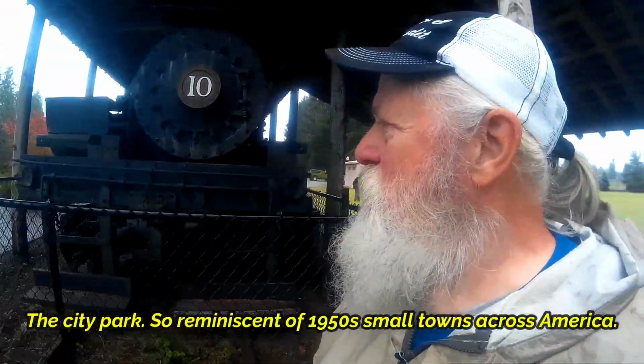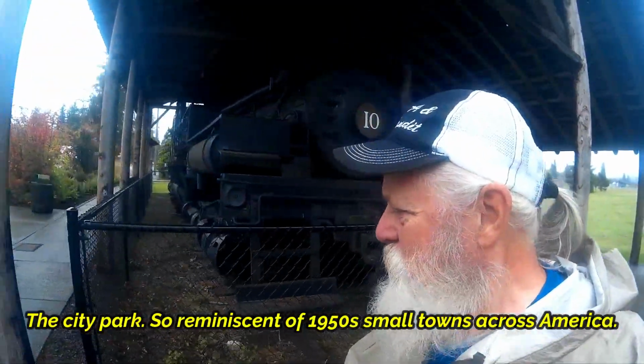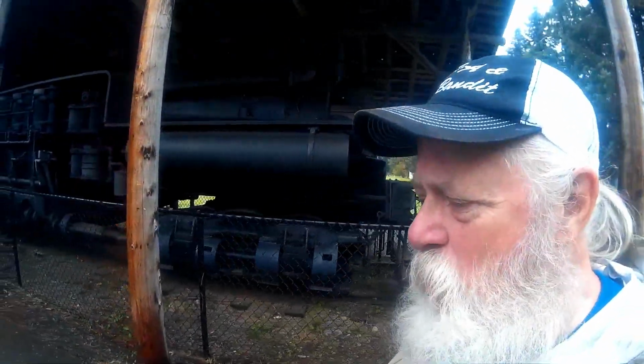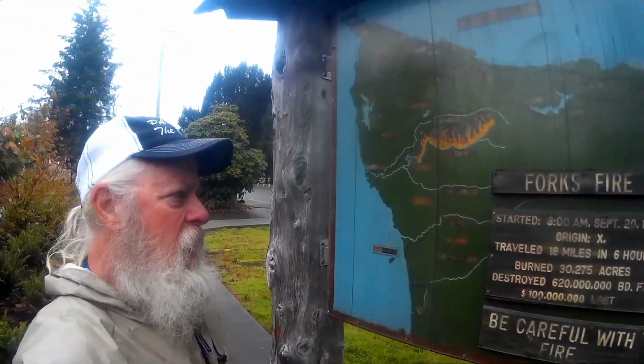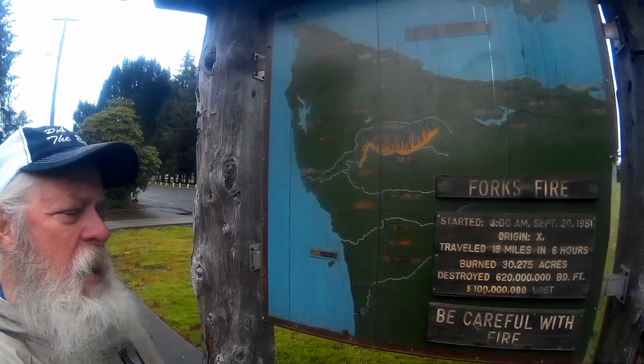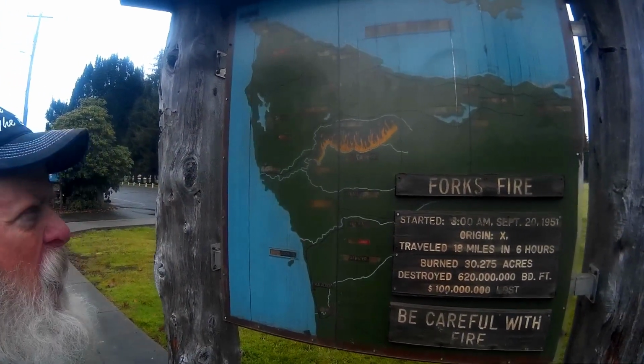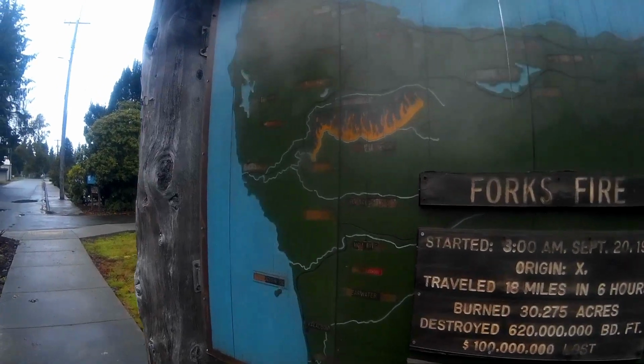This locomotive is to honor the people who worked in transportation. This sign commemorates a tremendous fire that they had at Forks.